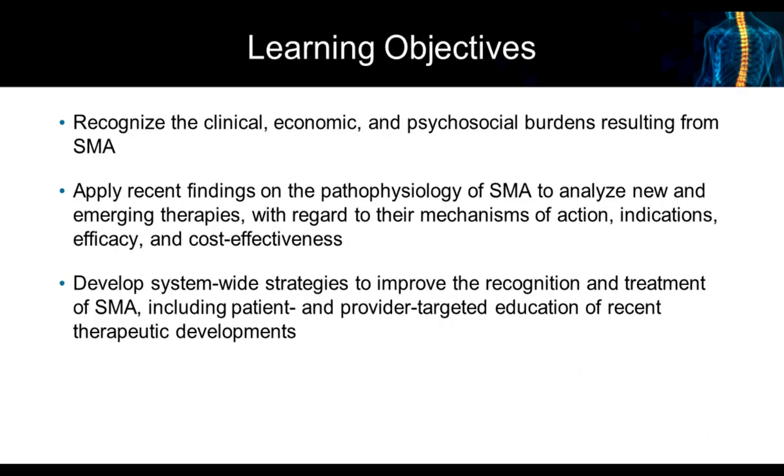Looking at the learning objectives, today we're going to talk about recognizing the clinical, economic, and psychosocial burdens that result from SMA. We want to apply recent findings on the pathophysiology of SMA to analyze new and emerging therapies with regard to their mechanisms of action, indications, efficacy, and cost-effectiveness. We'd also like to develop system-wide strategies to improve the recognition and treatment of SMA, including patient and provider targeted education of recent therapeutic developments.